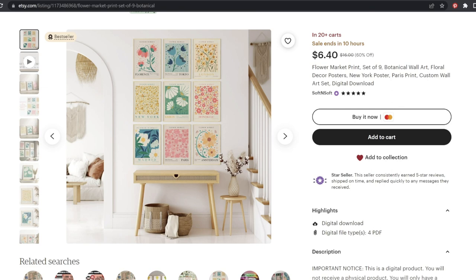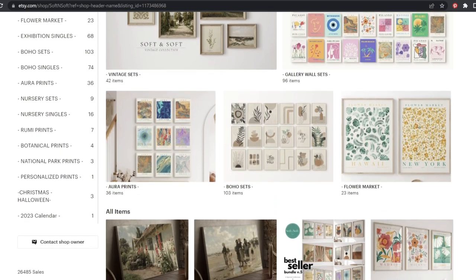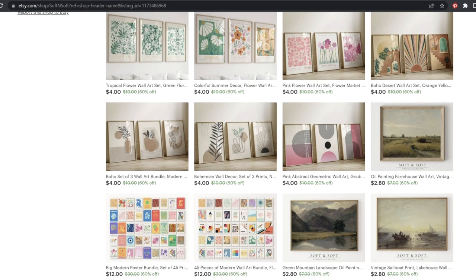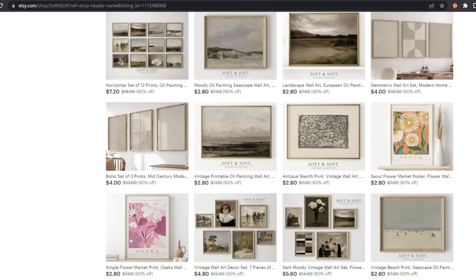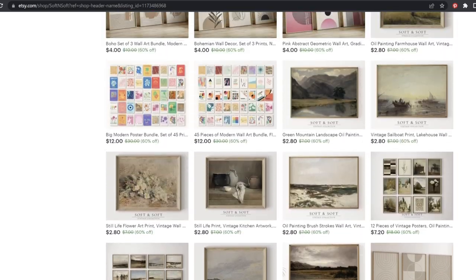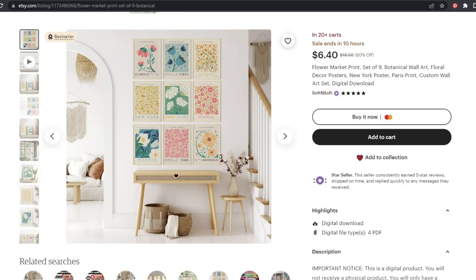And I feel like I really can't emphasize that enough, because they have 551 listings in their shop. So granted, they are not all going to make $4,000 a month, but it is nuts to think that there is really just so much selling potential with a product like this. Very, very cool. Okay, moving on. We're getting up there, guys.